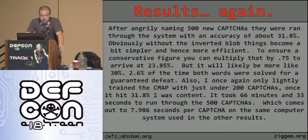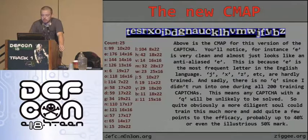Also, I once again only lightly trained the CMAP with just under 200 CAPTCHAs. Once I hit 31.8%, I was content. It took about 66 minutes and 33 seconds to run through the 500 CAPTCHAs. It comes out to about 8 seconds per CAPTCHA on the same computer system using the other results. And here's an image of the new CMAP. You can see it's a lot cleaner than the old one, even though I trained it less.